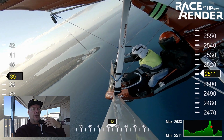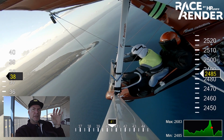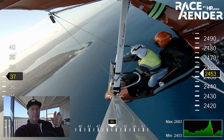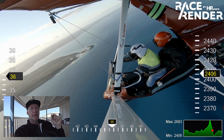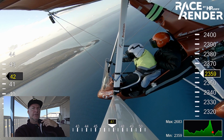Now the gauges, when I say gauges, I've set up the screen now with a new format where it's got like a heads-up display. So we've got the tapes of airspeed and altitude and vertical speed indication and compass. So that should help you to see what's happening when I'm landing or taking off.